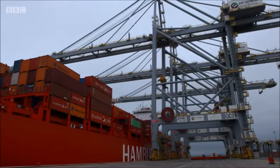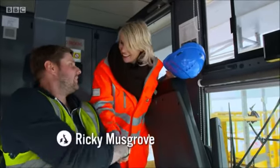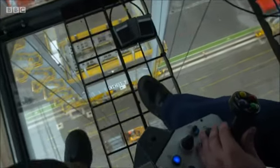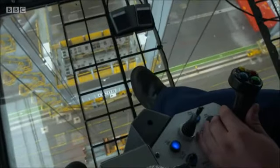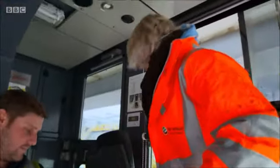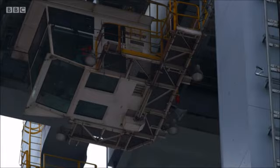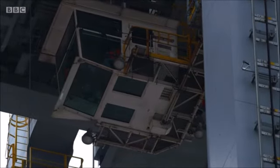Hi there. Hello. My name's Tess. I'm Ricky. Nice to meet you. How you doing? Nice to meet you too. That is glass, but I presume we're allowed to stand on it. Yeah, there's a grid. Oh my goodness, this is all quite terrifying, actually. How high up are we? 60 metres. Do you ever get a bit nervous? Nah. You get used to it after a while.